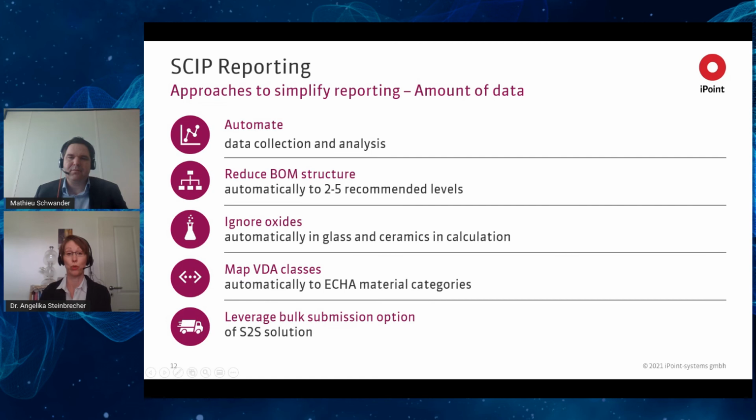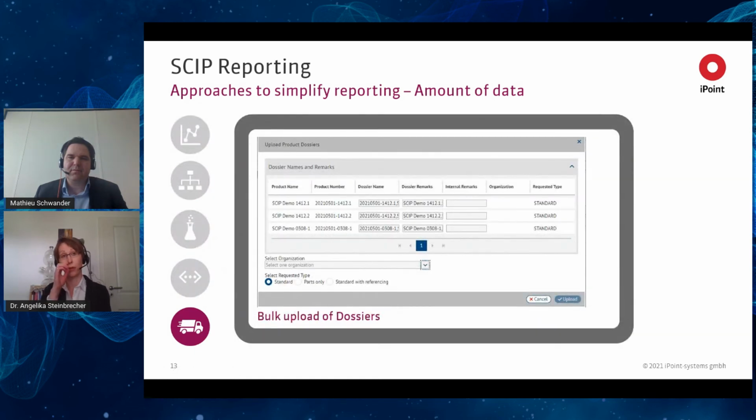And we've seen that most users do that already. They go for the bulk submission. You see here, I have picked 3 dossiers that I want to submit. I could pick more. I click on upload and just bulk submit all of those.